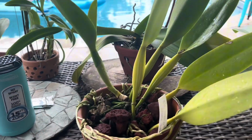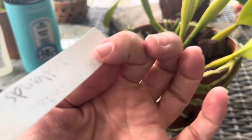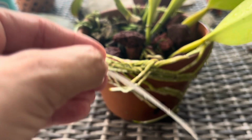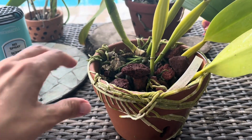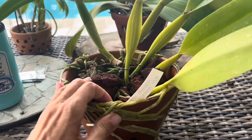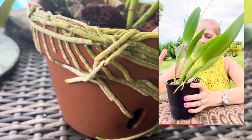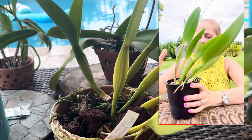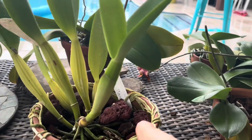So this next one is RLC Volcano Splash, Volcano Queen. And I even wrote Redlands 2023, and you can barely see it, but it says CR Orchids. So that's the company. They are at many shows. A nice lady and her son were there. Look at the massive root growth attaching to this azalea pot. I basically only have 1 extra leaf, and look at this beautiful sheath coming in.